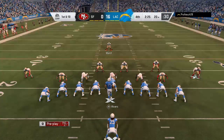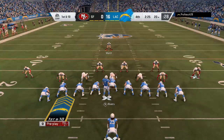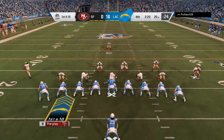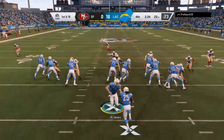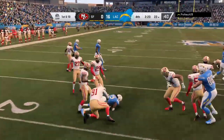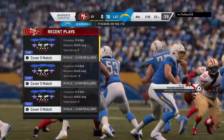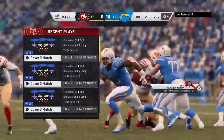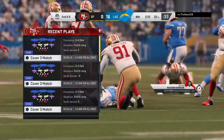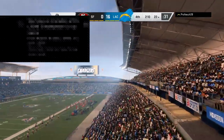The Charger drive about to get going. Big stop on the turnover on downs to get the football back, and now it's just all about salting this one away. Yeah, just slowly bleed the clock away. Clock's definitely on your side. And, you know, when we talk about analytics in the game, what is this one? The advanced win metrics? Because if you take care of the football here, bleed the clock down, were they about 95% chance of winning it? I'd say 95 or better.